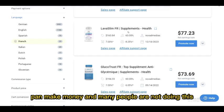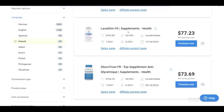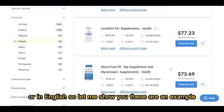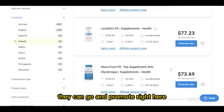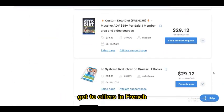And many people are not doing this because everyone is trying to promote the offers in English. So let me show you. This is an example that you can go and promote right here, and these are other examples that you can go and promote right here. Get the offers in French.